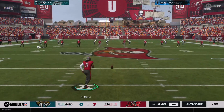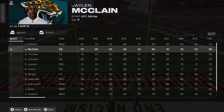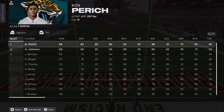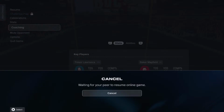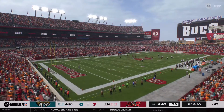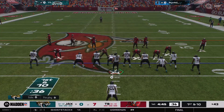The Bucs get lined up, and they will kick this away. And he mishit this one badly. It's out of bounds. Short of the 40, and they're going to take over at that spot. First and 10 from the 43.